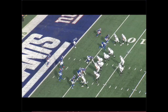Throughout the season, the New York Giants have been beat a lot by similar formations. We saw it a lot in the Rams game. Well, look at the alignment of Darnay Holmes here. He is in pure outside leverage here. He is forcing everything inside.